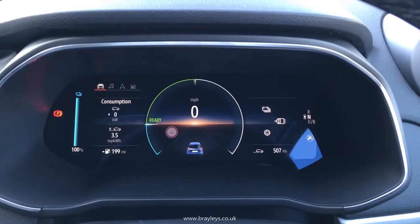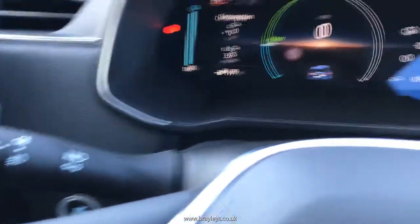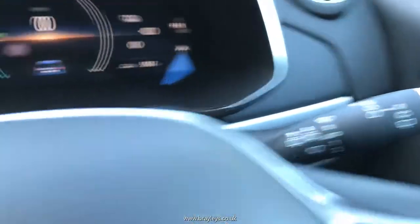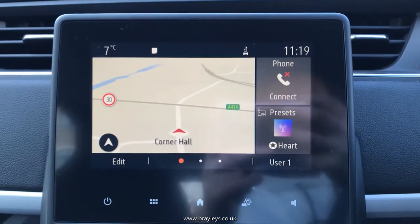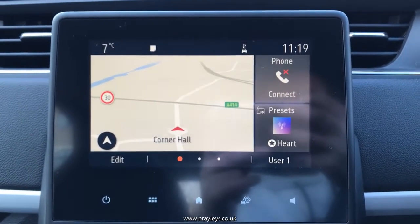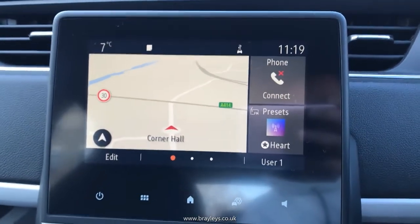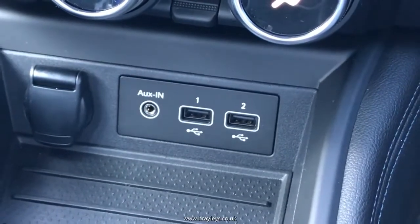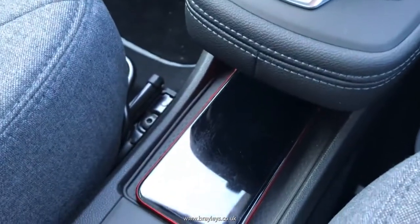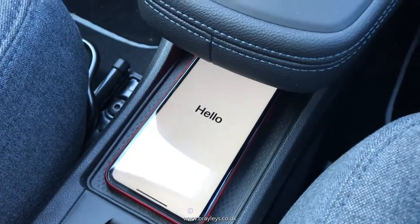So whilst I'm here, I thought I'd run through some of the features on this Iconic model. We have auto headlights and auto wipers, a 7-inch screen, full touch screen on the satellite navigation. You can option a rear view camera to go with the rear parking sensors. This also doubles up as Apple CarPlay and Android Auto. We've got the dual USB charging zones here, and also a charge pad for your iPhone. There we go, it does work.